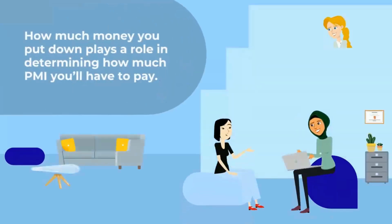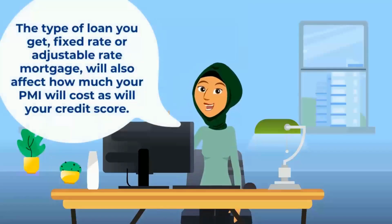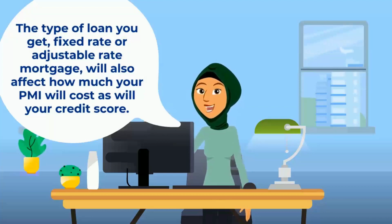How much money you put down plays a role in determining how much PMI you'll have to pay. A small down payment means a bigger risk for the lender, so your PMI will cost more. The type of loan you get, like a fixed rate mortgage or an adjustable rate mortgage, will also affect how much your PMI will cost, as will your credit score.